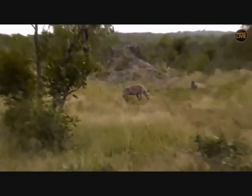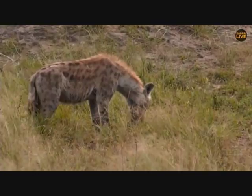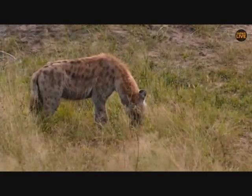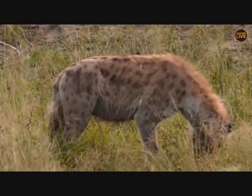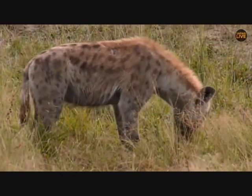All of the others have moved off. I think they've had their fill. And it's not a very hearty meal what's left here now. So this one has now just got itself a small bone there that it's just feeding on. It's getting in there a little bit.